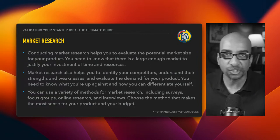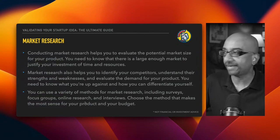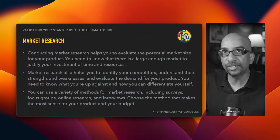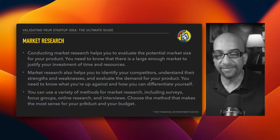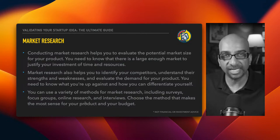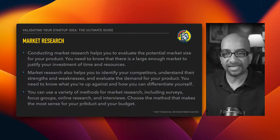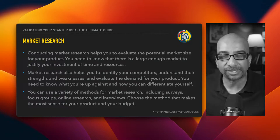Some focus groups they charge. If you have a little bit of budget, go for that. That's a bit better. Online research, even better. Interviews are the best. If you can do direct interviews, if you can do 10 good interviews. So you need to build the buyer persona, and these customer avatars and all that.